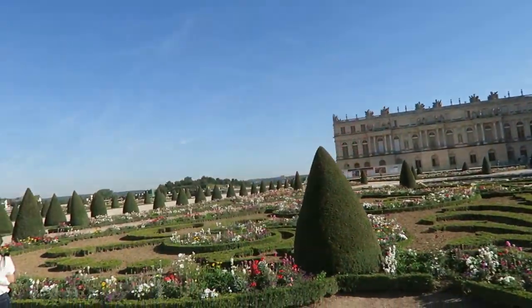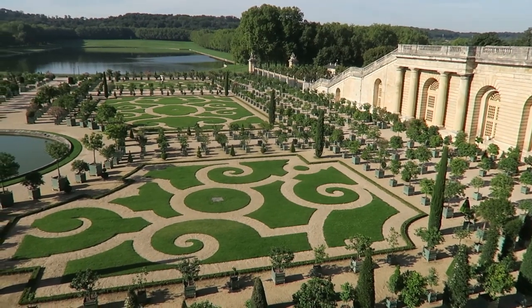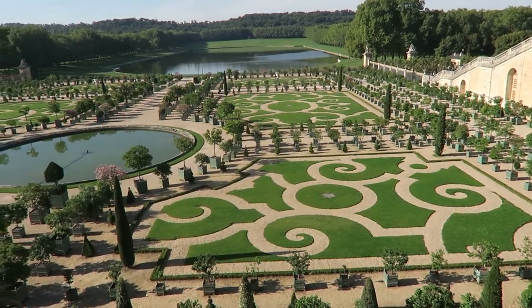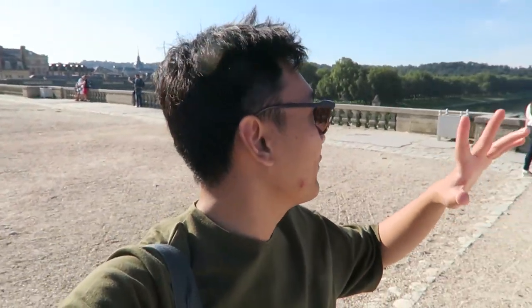So our group has split into two. Me and my cousin are going the other way because we take a lot of photos and we walk a lot. And the other group, which is over there, are going to wait for us at the front. I'm going to show you guys the garden here. It's quite beautiful. It's so big though, you have to walk quite a while. And this is right at the front, and you can go downstairs over there where all the design that I showed you earlier is.